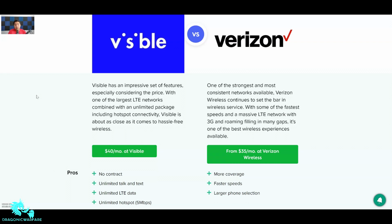Now let's look on the other hand with Verizon. It says one of the strongest and most consistent network available. That is true here in the United States. I don't know if you don't live here in the United States, Verizon is the biggest network. They're the big dog that everybody else is trying to compete with. But Verizon Wireless continues to set the bar in wireless service with some of the fastest speeds and massive LTE network with 3G and roaming filled in many gaps. It's one of the best wireless experiences available.